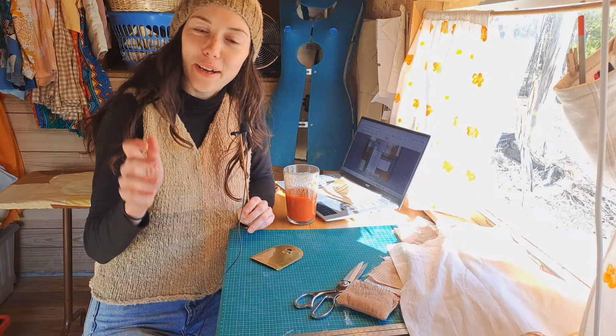Okay, so we've just finished cutting up all of our scrappy bits of fabric. That is a mouthful.